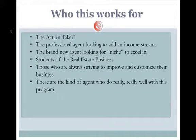If you're one of these types of agents, whether you're an action taker, a professional, you're looking to add an income stream, you're a new agent, you're striving to get better, or you're just a student of it, these are the kind of agents who do really, really well with this program. If you're just looking for a magic pill that says no work required, you might as well hang up now. Don't pay attention, because this does require work, but it's a lot of fun because you have success with it.